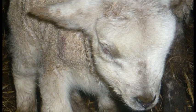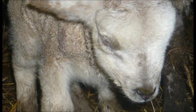These signs can clearly be used to identify good health and welfare in young lambs, and also those lambs that may require treatment for particular conditions such as hypothermia, starvation, joint ill and entropion. Next, we're going to look at some of the ways you can treat these conditions. Let's take a close look at hypothermia.